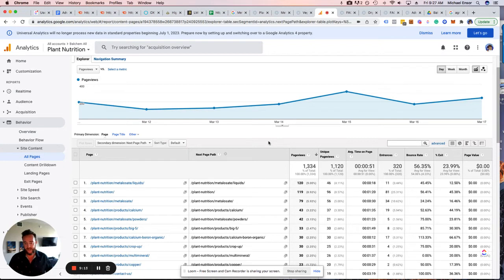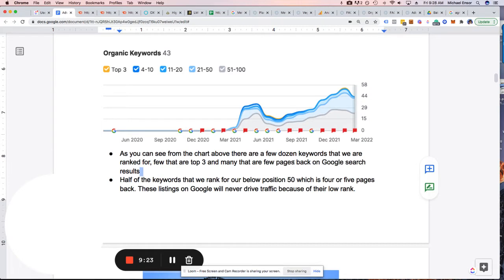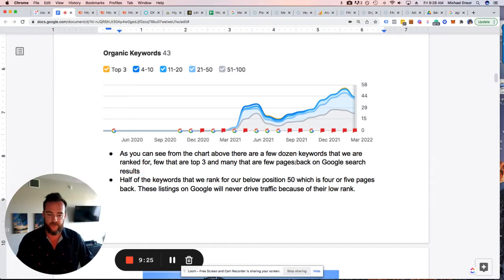It's chopping off the legs of plant nutrition's ability to rank. So that's one of the things I wanted to point out. But then also, to circle back to what we were talking about at the initial point, the keywords that we are ranking for that are driving traffic to these pages are wholly irrelevant. And that is 100% based off of the content that's on the site.